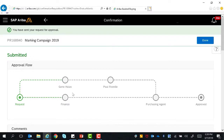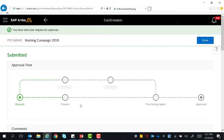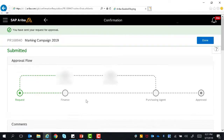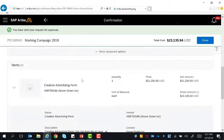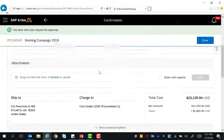All right, what you're seeing here is the requisition approval flow. And this is a different view because I am in Guided Buying. However, the end user doesn't have to leave Guided Buying. They have the ability to review this from the Guided Buying solution. You can see the approval flow here as well. The approval flow works the same way as it is in the Procure to Pay module. They can hover over and it tells them why the approval has been added. As they scroll down, they can see various components of the order. This is also available to all the approvers. So if Gene Halas logged in, they would be able to see everything.